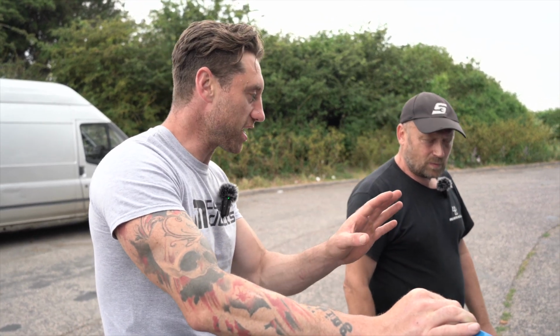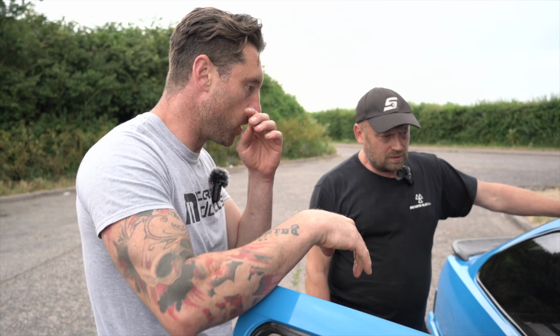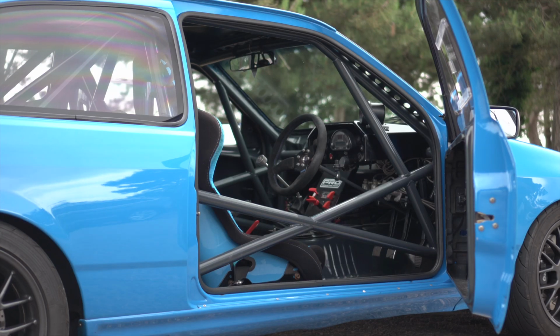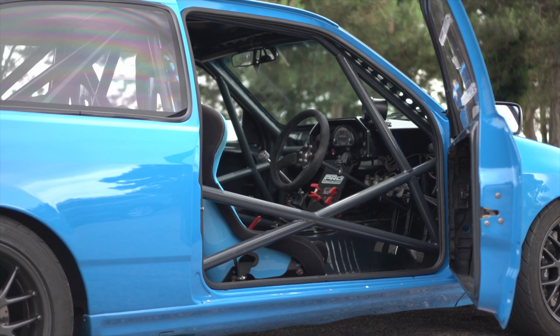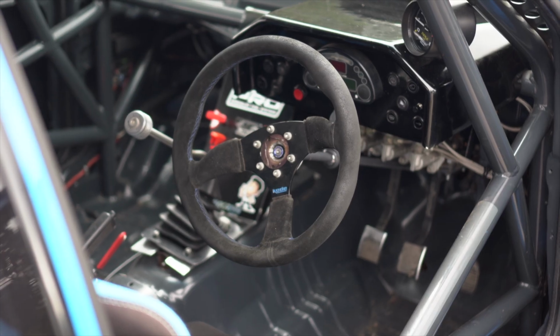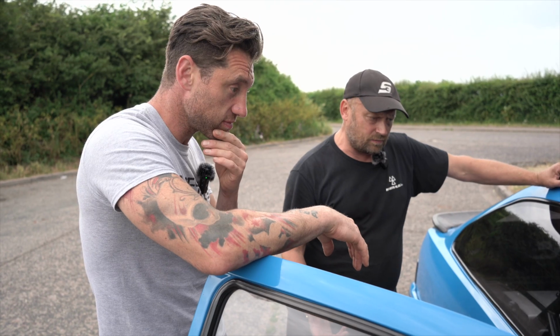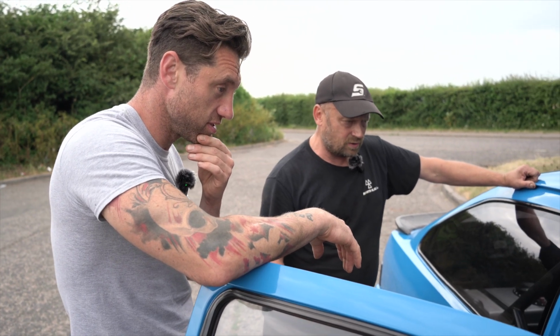It is a track orientated car, but it's not like most of the track cars that get used at track, a bit rough around the edges. But this is track inspired, and it's neat as anything. We try to refine it and keep it tidy, because I like to drive it wherever I go. I'd like to drive it as often as I can.